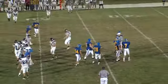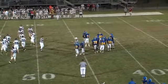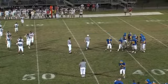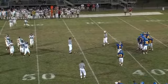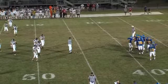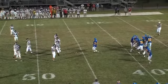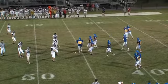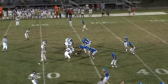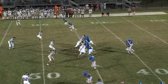Wilburn takes the snap, drops back, and he is sacked. Loss of 8 on the play, so it's going to bring up loss of 7, 4th and 11. Looks like they're going to keep the offense out there, though. Down to a minute here in the football game. Coach is just going to elect to run another play and keep the clock moving. Fourth and 11, 50 seconds left.